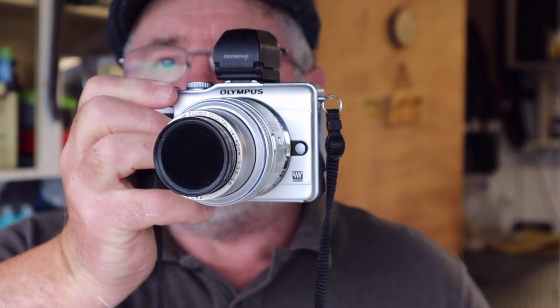So move on now. I'll let you see the pictures that I took with this little compact Olympus EPL-1 infrared camera.